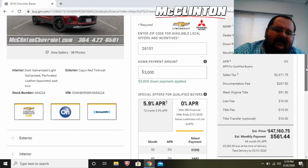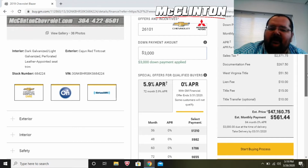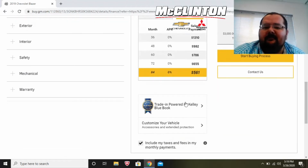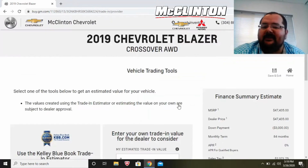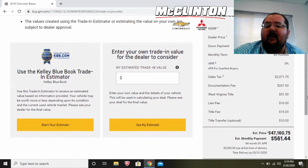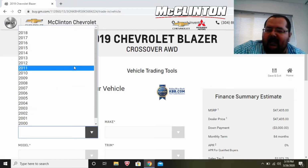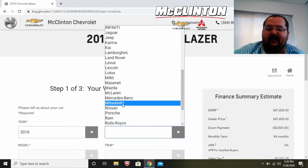But wait, that's still pretty standard. You can do that on most payment calculators. What if you want to value the trade of your current vehicle? Well, let's do that real quick. Let's go to this Kelley Blue Book option and evaluate our trade-in. Super simple. All you have to do is go over here to where it says Start Your Estimate. Click on that. Let's use my personal vehicle. I have a 2018 Mitsubishi.